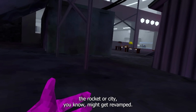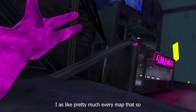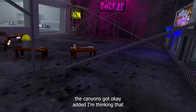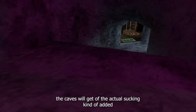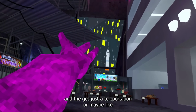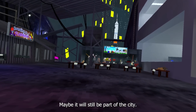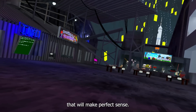or city, you know, might get revamped as like pretty much every map did. So the mountains got the fans added, the canyons got the ropes added. I'm thinking that the caves will get the actual swim mechanic added, and the city get just a teleportation, or maybe like to a moon, something like that added, so we can go into the moon. Maybe it will still be part of the city, maybe there will be more cosmetics to purchase or something like that. That will make perfect sense.